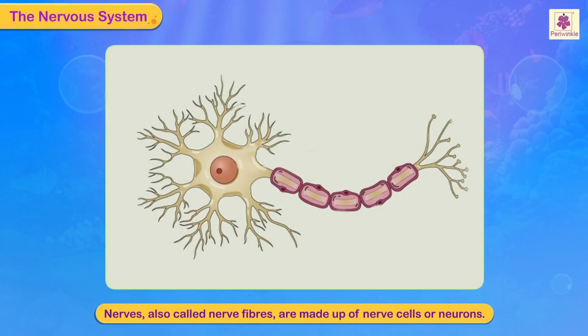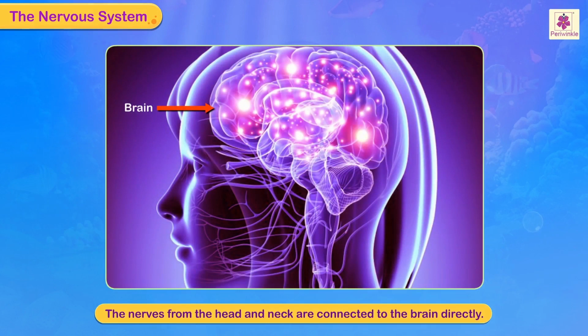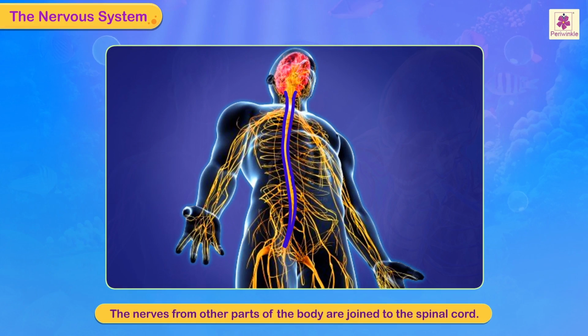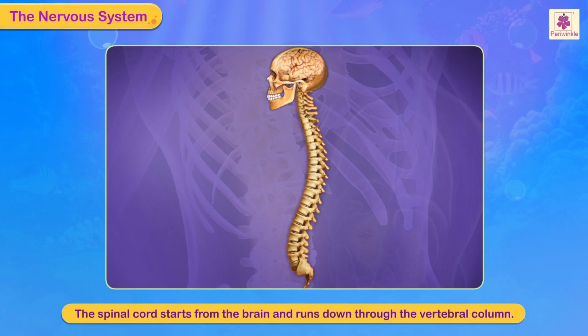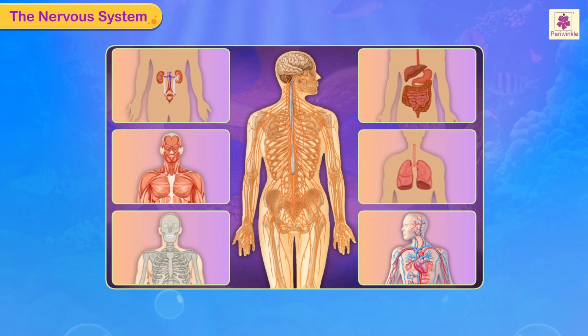Nerves, also called nerve fibers, are made up of nerve cells or neurons. The nerves from the head and neck are connected to the brain directly. The nerves from other parts of the body are joined to the spinal cord. The spinal cord starts from the brain and runs down through our vertebral column. The nervous system controls all the other systems of our body. Let us learn about our brain.